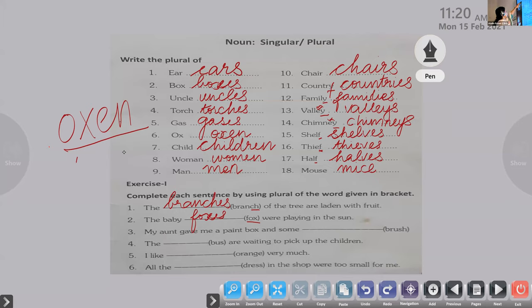Nora, come on, Nora. Do the next one. My aunt gave me a paint box and some brushes. Very good. And some brushes, B-R-U-S-H-E-S. Very good, Nora. Okay. Thank you, ma'am. Do the next one.